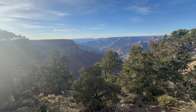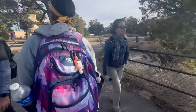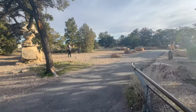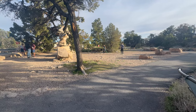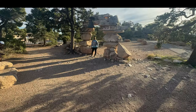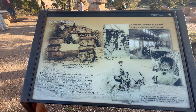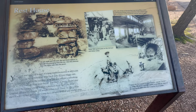That is nice. There's more parking down that way for more scenic points of view if you're driving your own car. And of course a photo op that Shug's got to get. All right, here's a little information. Rest house, Hermit's Rest. I'll hold it there for a second so you guys can read it, if it is readable.